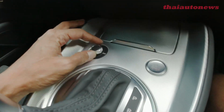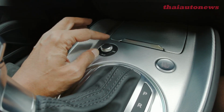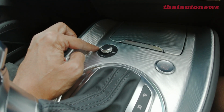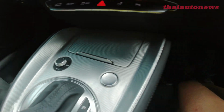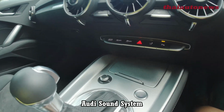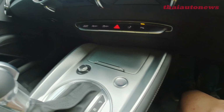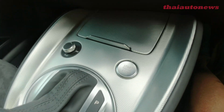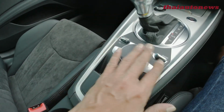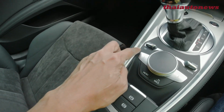Okay, so right out of nowhere is the volume button, volume dial, as well as forward and reverse for the audio system. Audio system sounds pretty okay too. There's no brand, it didn't specify, but the sound is pretty okay. And aluminum engine start stop button. Radio, media, navigation, map, telephone.